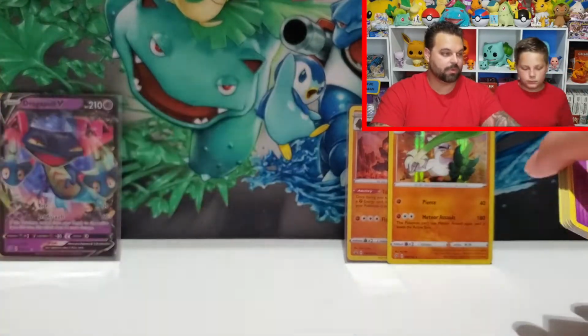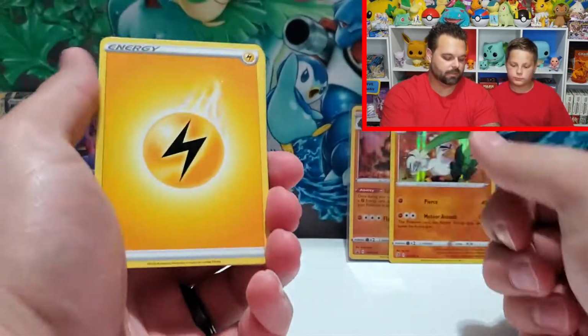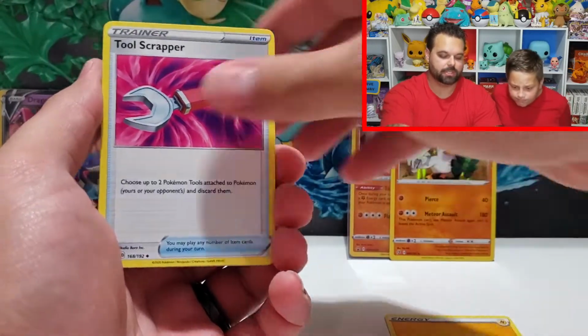Alright, guys. Rebel Clash. Alright, let's go. I wonder what kind of super playable cards will be coming in this set. I don't even know yet. I should probably do my research.